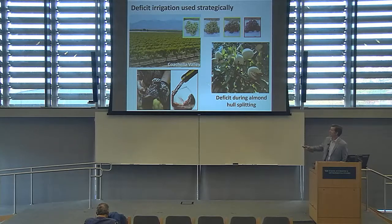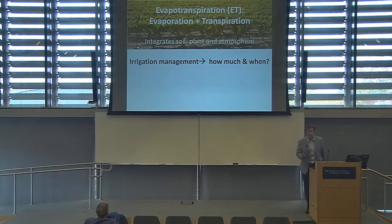And then as you're probably aware, deficit irrigation is really important for the quality of wine grapes and generating the colors and the aroma compounds. And it's also being used in almonds during hull splitting to generate the cracking to get the hulls to actually drop off of that. So growers are doing this a lot. They're doing it competitively, but they need better tools to actually track this.